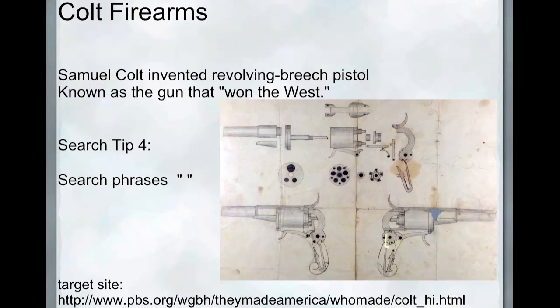Moving on. One last industry of many industries that were started in Connecticut during the early part of the 1800s was the firearms industry. Samuel Colt invented the revolving breech pistol known as the gun that won the West. Now, this source that we have here is actually the patent drawings for Samuel Colt's invention.